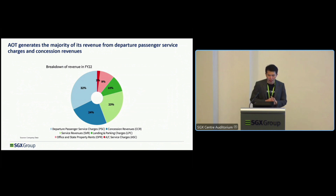Okay, so how will AOT actually benefit from the improvement in tourist arrival numbers? This is a breakdown of its revenue back in 2022. The key thing to note for AOT is that the year end is September, so we are looking at the 12 months ending September 2022. So you only have 1 quarter of the recovery coming through from the reopening of the Thai border.